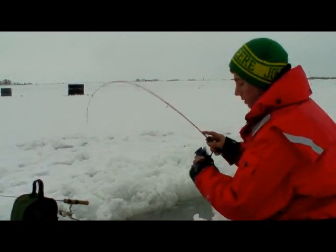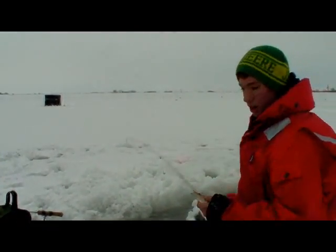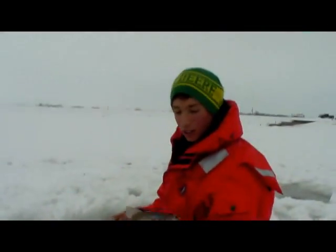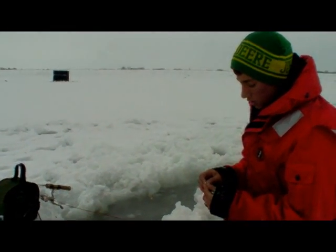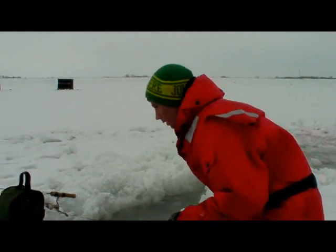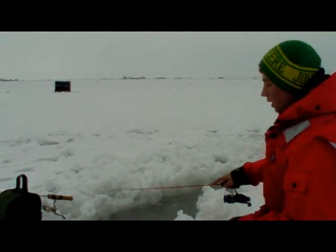We're hitting the crappies today and we're hitting them good. Past couple of days we've been hitting crappies. We've got a couple here on the ice already, and nice slabs out of the reservoir here in Ohio. And luckily it's not too crowded, not too cold out today.